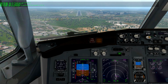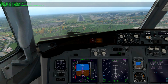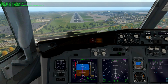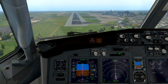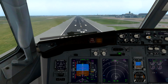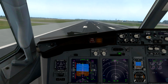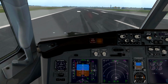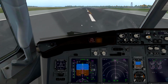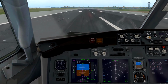Yeah, it's a bit gusty. Bit of a decrab. Ooh, flare and out. But we're down. Right. Okay, reversers normal. Knots. Okay, reversers retract. Manual braking. And we'll get off at the next exit.